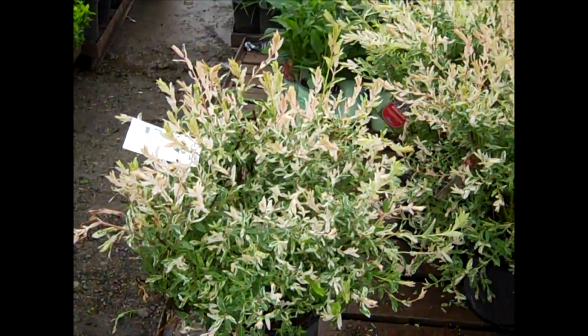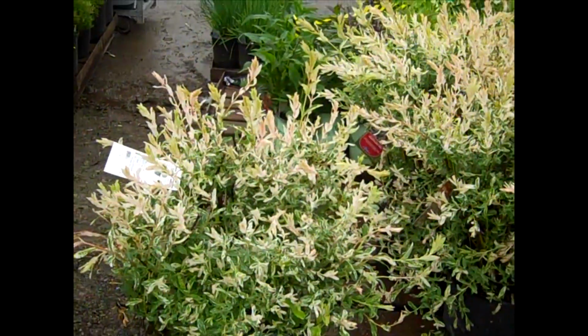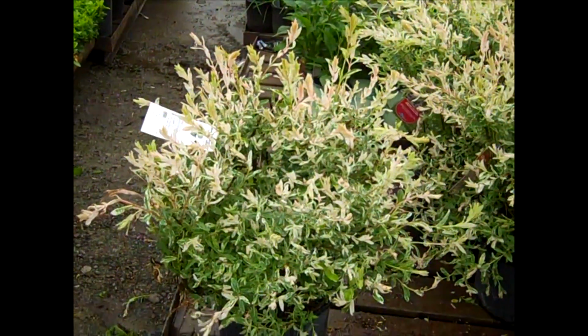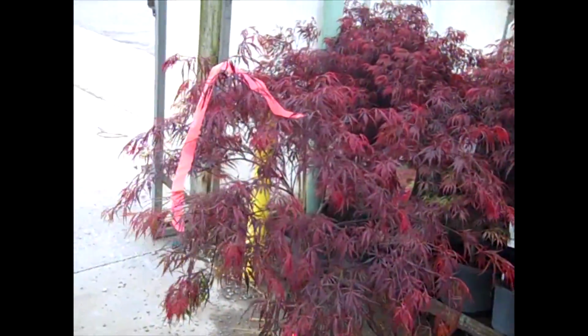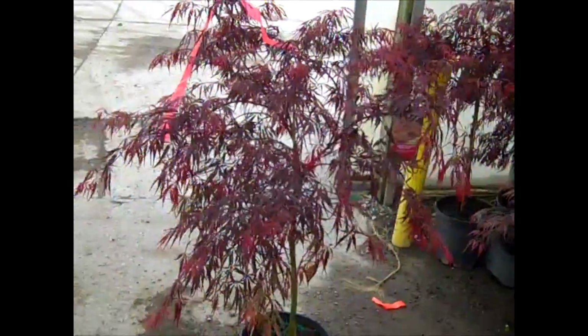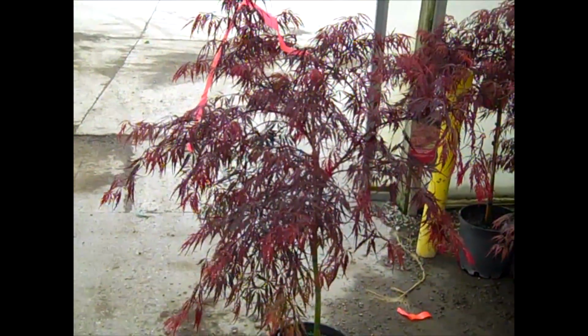Here's another look at those Salix nishikis. Again, that new growth has popped out on them. Beautiful. Here's another price point to look at. Here we're looking at our 3-gallon. This is Acer Tamukeyama. You can see good value on these guys.